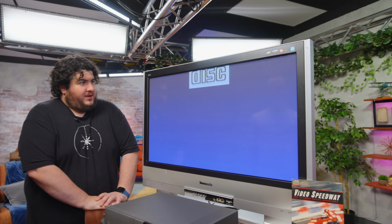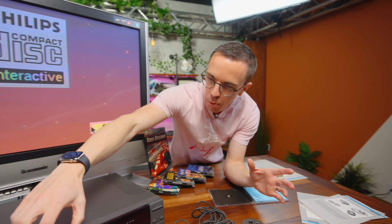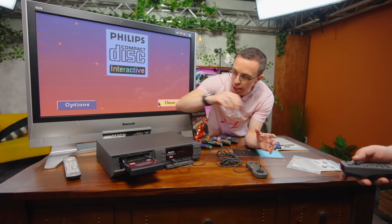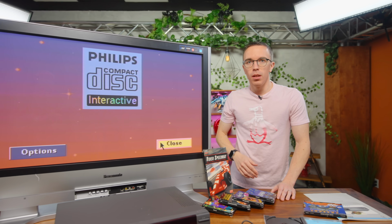Okay. Philips. Compact Disc Interactive, let's go! The thing that really made this unique wasn't so much the fact that it used CDs, it was the fact that it used CDs 5-6 years before they became anywhere near common, not only on computers and whatnot, but on consoles or anything. Like, this was as if we're using, there's no good analogy, because we don't use physical media anymore.